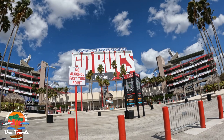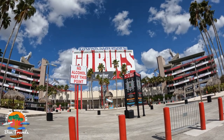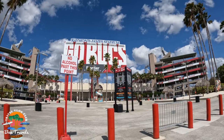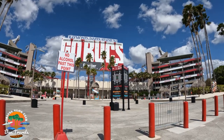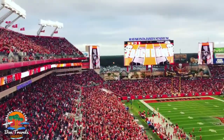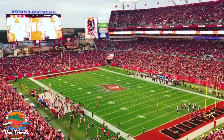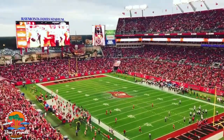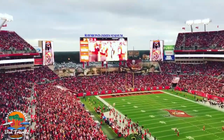So we arrived to the entrance of Raymond James Stadium, home of the Tampa Bay Bucs. As you can see, go Bucs, and Bucs Beach. All right. And this is what it looks like inside the stadium when it is a packed house. As you see all that red, you see the pirate flag logo. And that is what made me fall in love with this team back in 1997.